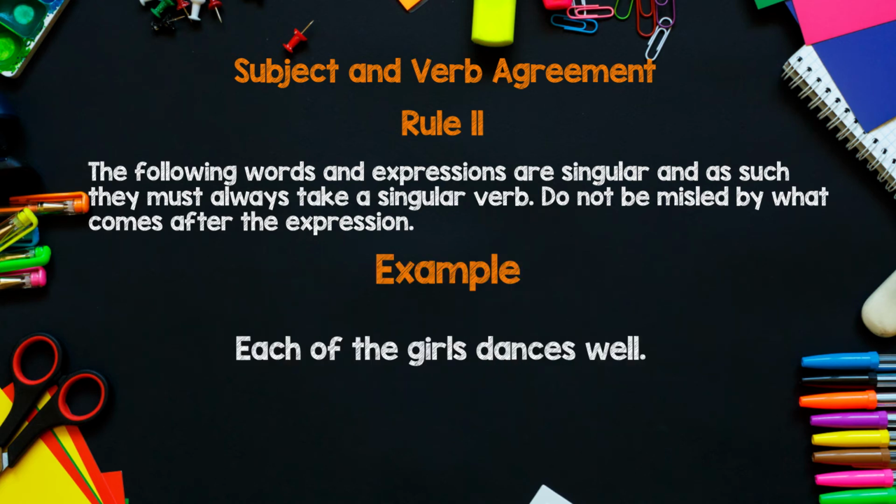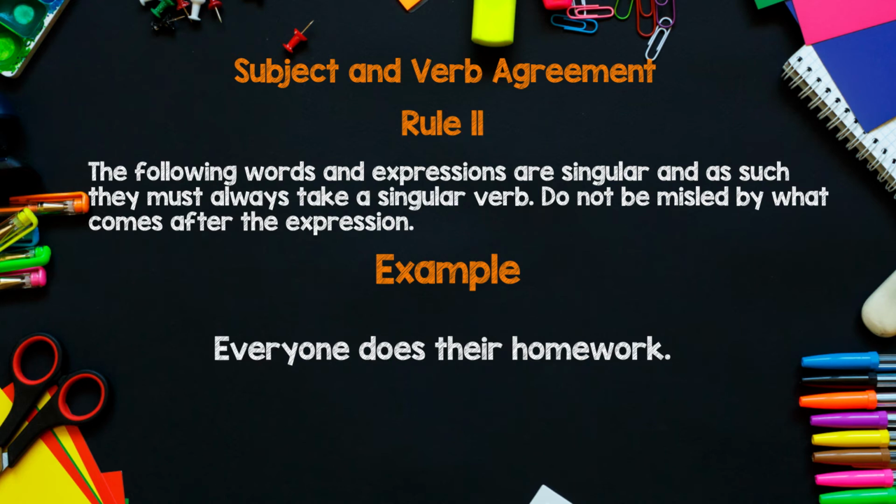Let's look at the examples. Each of the girls dances well. Sometimes we might be misled to say this sentence is talking about a plural subject since we're seeing the word girls. But remember that expressions such as each of must take a singular verb. So we say each of the girls dances well. Another example, everyone does their homework. Remember, an expression such as everyone, everybody, etc. takes a singular verb. So we say, everyone does their homework.